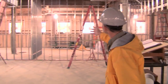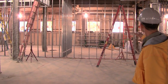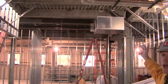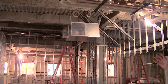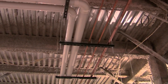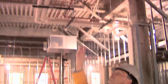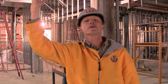Behind me, we also see the metal studded walls coming into being for our technical services area. Above that, we see the first of the VAV boxes, an important part of the heating distribution system throughout this level. And straight above me, we see the copper piping for the hot and cold water, as well as the plastic piping for the drains of the restroom and the kitchenette that'll be above us in the first lantern conferencing area.